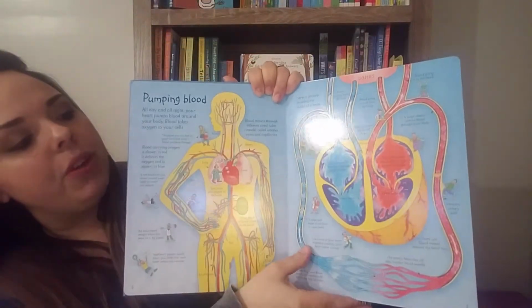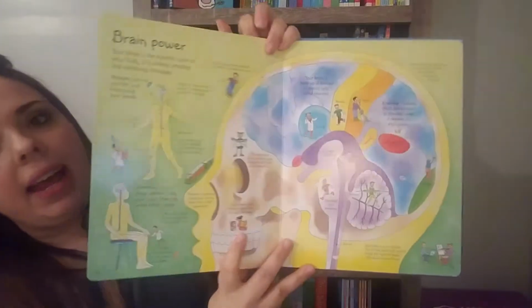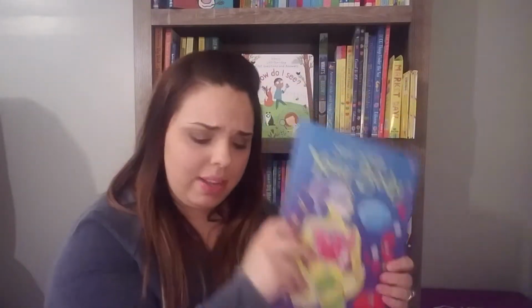Okay, so if you have even a younger child and you're wanting some body books, I highly recommend this one. This is definitely one that's going to grow with them. There's just so much cool stuff in here.